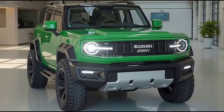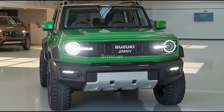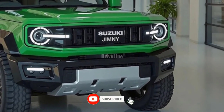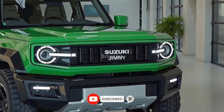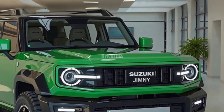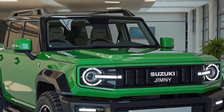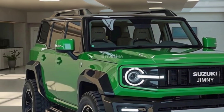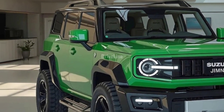Welcome back to Driveline. The storm of modern SUVs is here, but amidst the roar of overpowered machines, one name still echoes through the mountains, deserts, and forests: Jimny. The 2026 model isn't just a car. It's a rebellion on four wheels, built for those who crave freedom, not luxury, for those who'd rather chase the horizon than stay inside the lines.